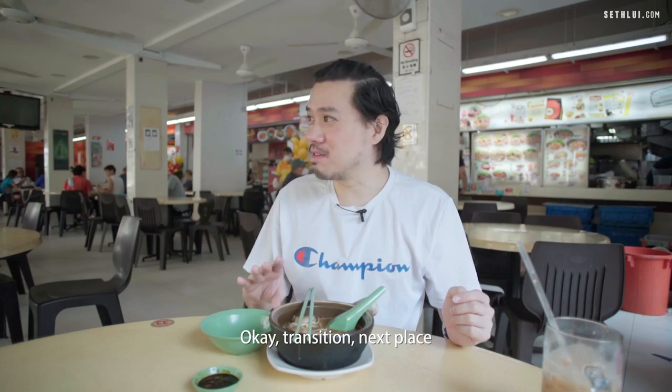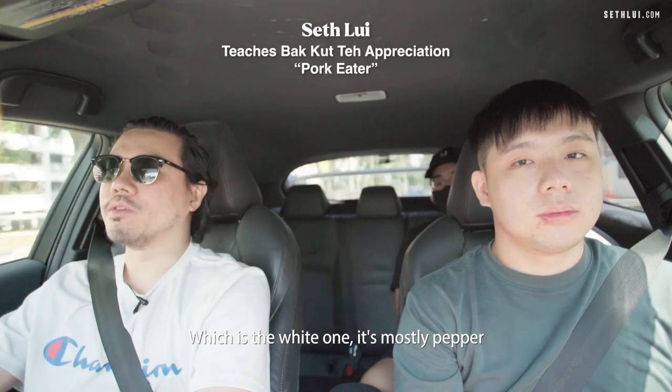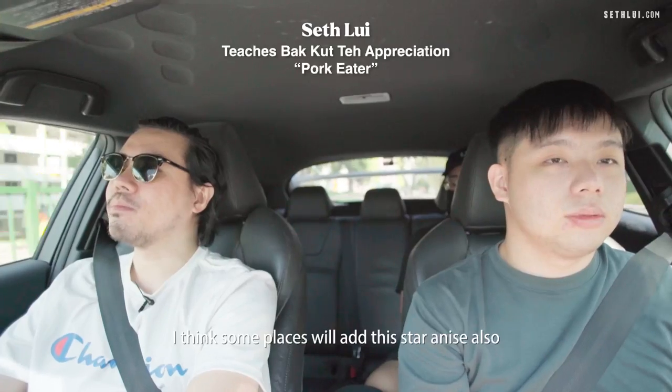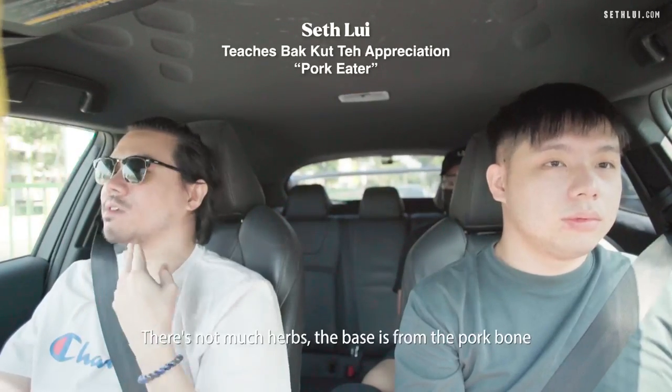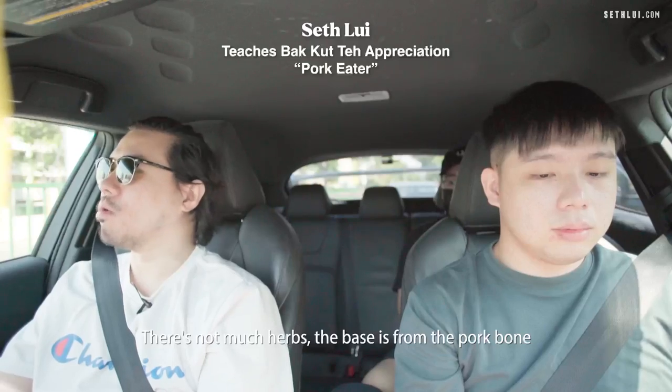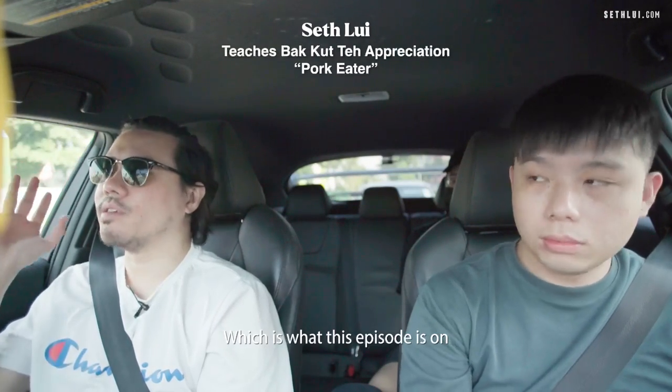Okay, transition. Next place. The Singapore style Bak Kut Teh, right, which is the white one. It's mostly pepper lah. I think some places will add star anise also. There's not much herbs lah. The base is from the pork bone lah. Then there is the Malaysian style Bak Kut Teh, which is what this episode is on.